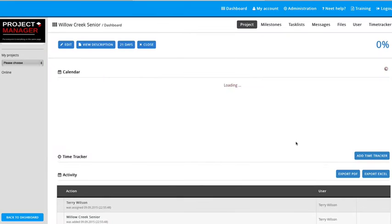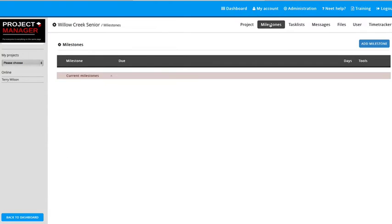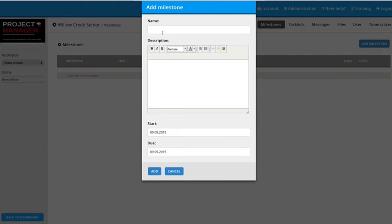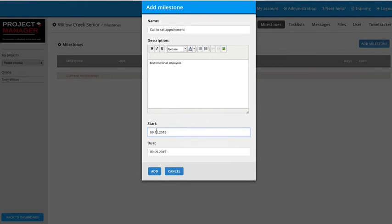So now we've got Willow Creek Senior Center there. And so what's our first milestone? Our first milestone is going to be the initial meeting. So, or maybe calling for that initial meeting. Okay, so call to set appointment. Best time for all employees. Okay, so we got that there, and maybe we need to do this by the end of this week. So we're just going to say on the 11th here, we want that done. Or let's say we're going to start it today, and it needs to be done by the 10th, let's say. And we will add that right there.